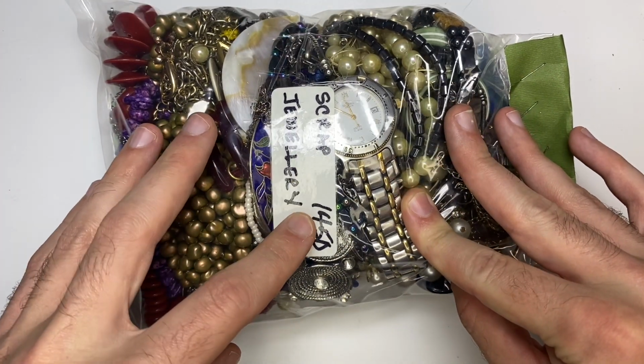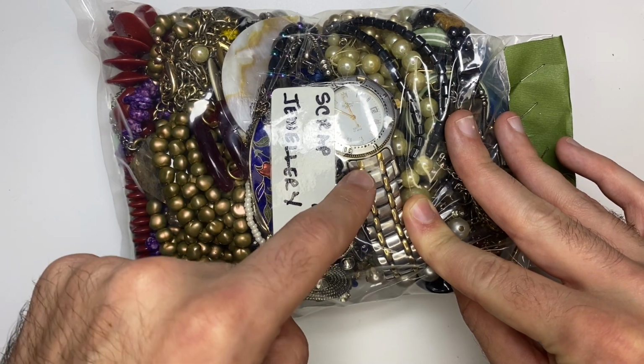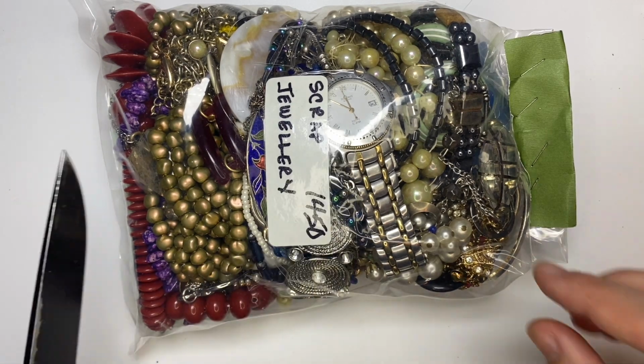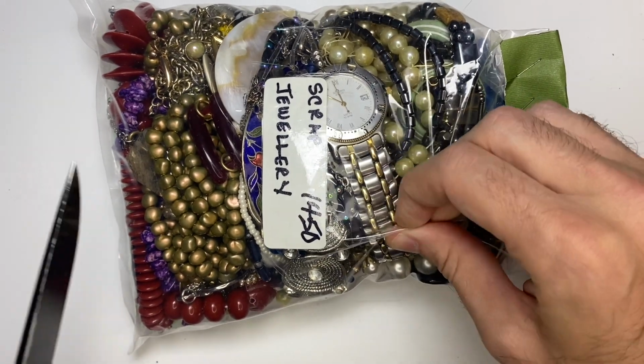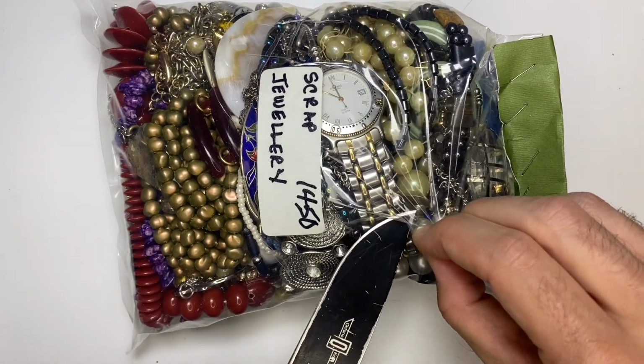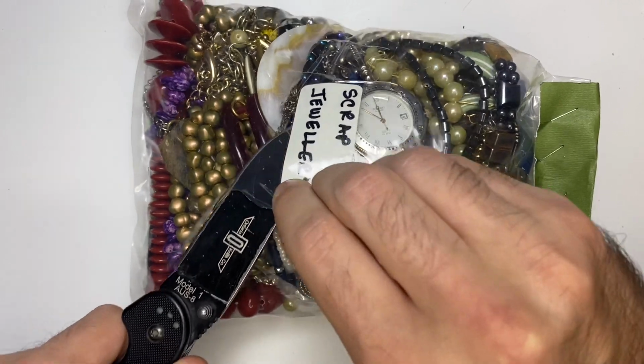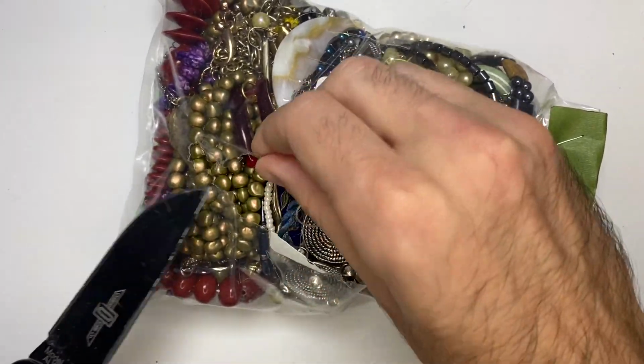At the thrift store today, I saw this for $14.50. This is a Saint Martiz watch. Very rare watch. So I bought it. Now this is not a sandwich bag. This is a heavy duty bag. So when you see me opening it with a knife, just know that's why I'm doing it this way. A lot of you guys always tease me for using a knife on a sandwich bag.